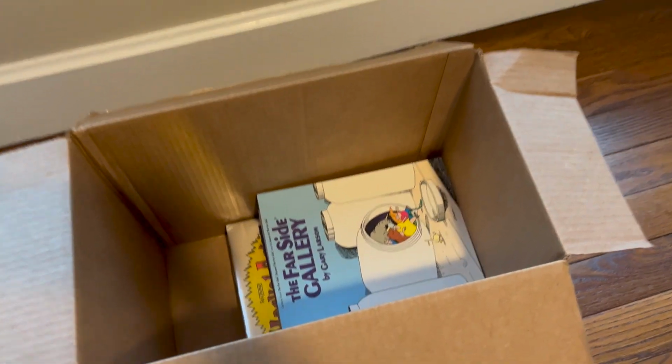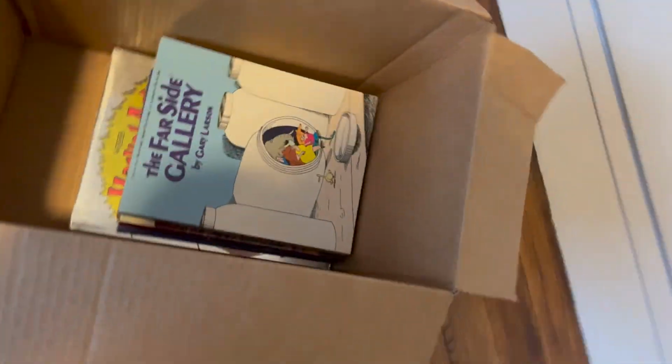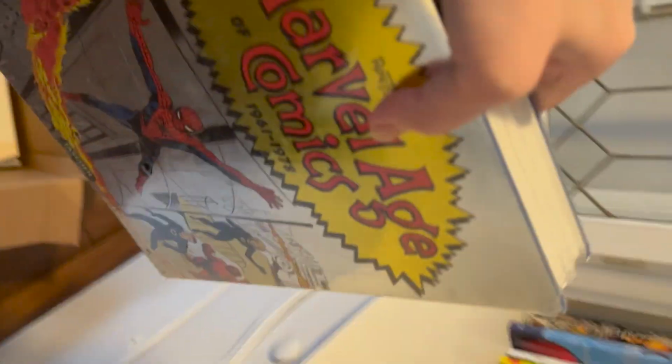Probably likely, actually. So we got some books in here, and we got some books in here, some random assortment. So another Toscan book is in here. We're gonna actually get that out first. I actually haven't even opened this one yet. It's the Marvel Age of Comics 61 to 78. This is a massive book. This is a massive Toscan book.